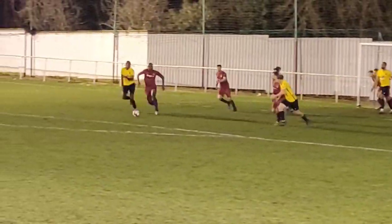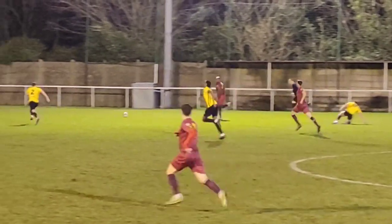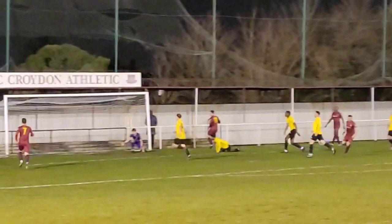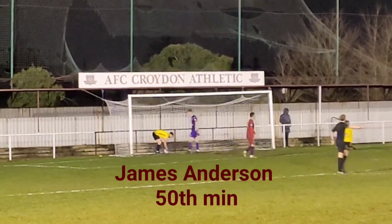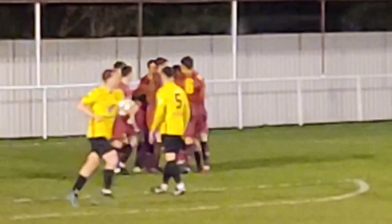Oh! He's still going. Oh, that deserved a goal. What a great goal that was. Wow. So, I should be zooming in on the goal score, but I'm zooming in on the big 9 instead.